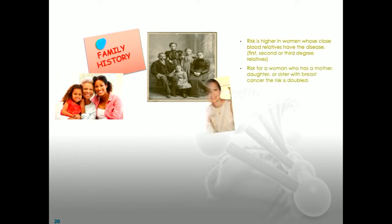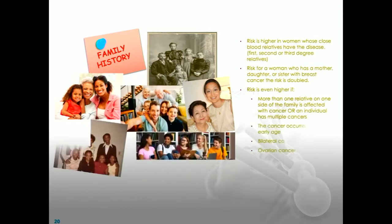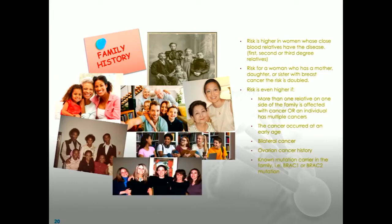Also, women who have a mother, I just said that. And then the risk is even higher if more than one relative is on the one side of the family. So when you're looking at cancer in an individual or multiple cancers in one side of the family, for example, mom had breast and ovarian cancer, or like I said earlier, multiple family members, mom with breast, grandmother with ovarian, aunt with pancreatic cancer.